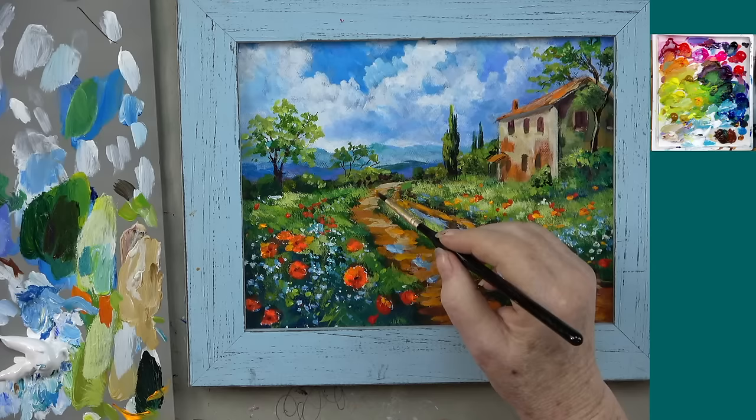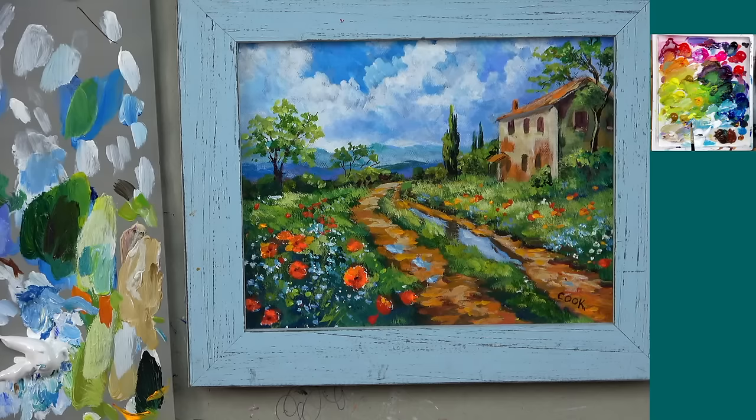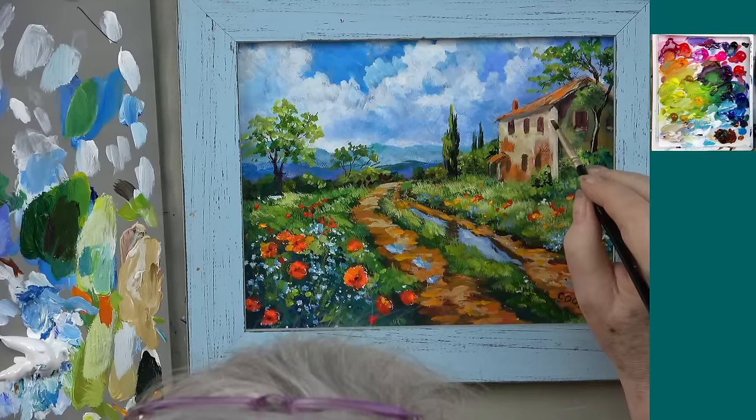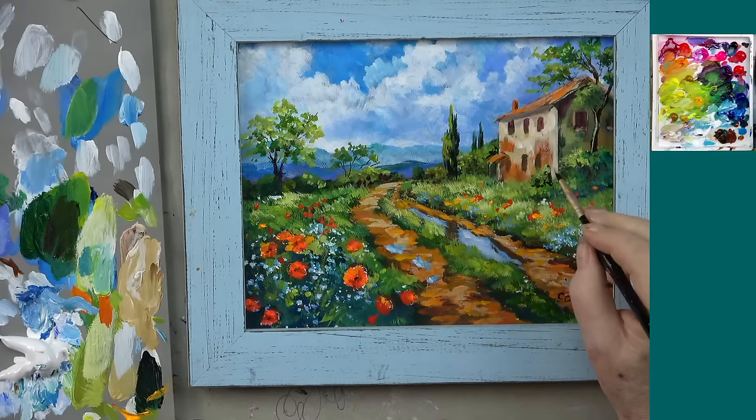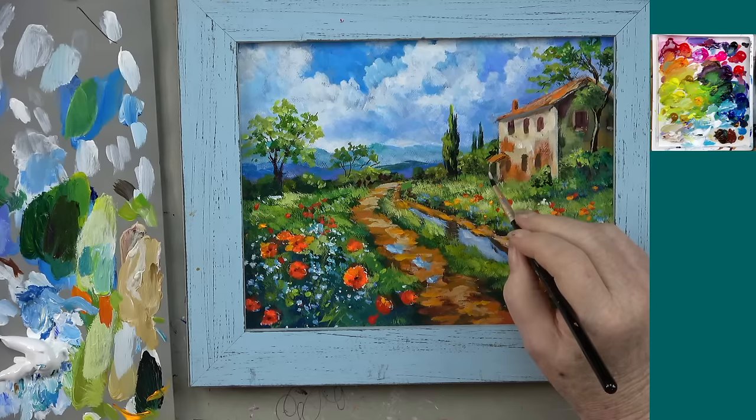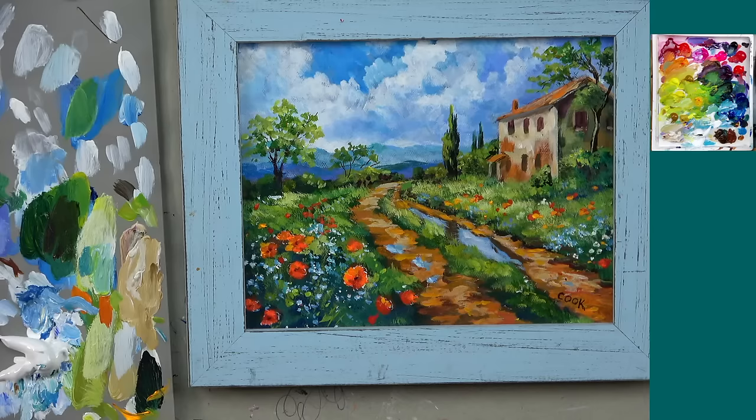Oh no, we don't, because we have to do this. I know this sounds crazy, but you know how acrylics dry darker? I've got to get that side of the house a little bit brighter than it was. All right. That's it. I'm happy. Hope you are too. I'm going to flash through that baby.